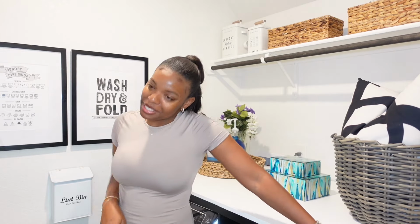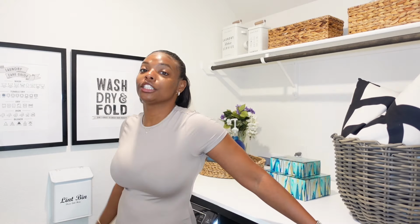Now I could fold them upstairs, but y'all know when you put clothes on the bed, you're gonna push them over and push them over, put them in the chair until the clothes is dirty again. So we're not doing that, okay? We're not doing that. We're gonna go ahead and get those clothes folded. And yeah, so the laundry room looks so good.